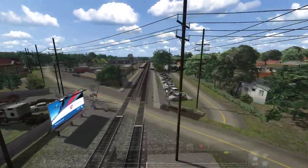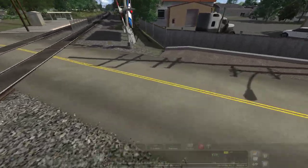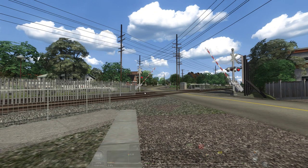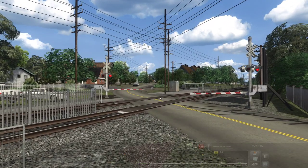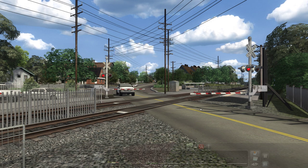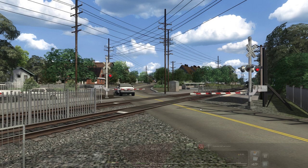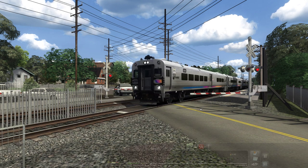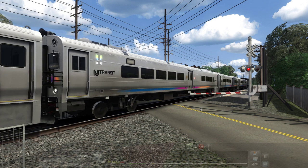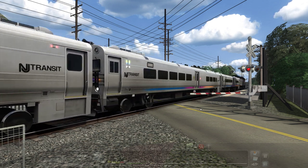All right, here's a crossing. This is Plowderville right here up ahead, I think. Let's see. Yeah. Let's run it. And start braking a little bit. This is an express straight to Hoboken, so we're not stopping, but we're slowing down to take a look.